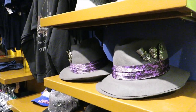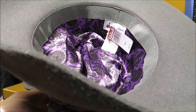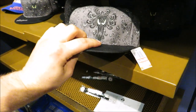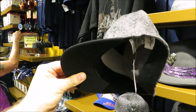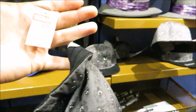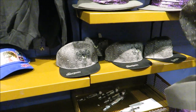$14.99. Yep, and these are what everyone was talking about. Look at that. This is $14.99. Then they have Nightmare Before Christmas one, $9.99. And then of course this hat, still here, $4.99. I think I'm gonna get one today. Yes, maybe so. Oh, wait a second, they only have the youth sizes for the baseball caps. Which one? This one? Yeah, they're all youth. Oh no. I was gonna get one. Well, that really bums me out.